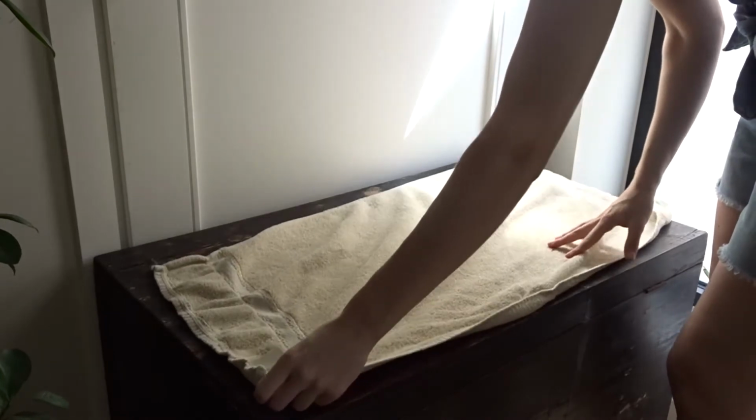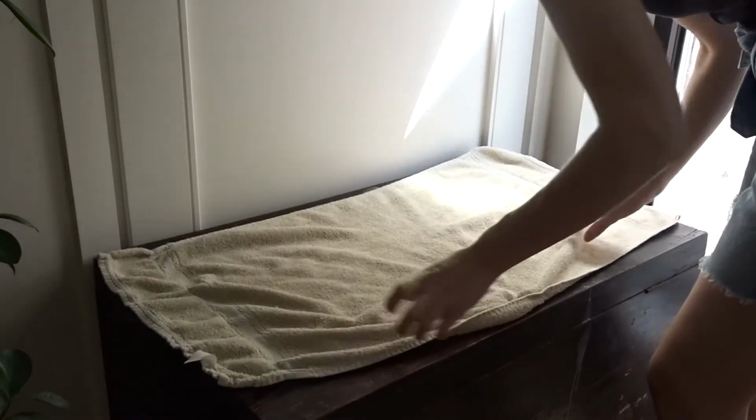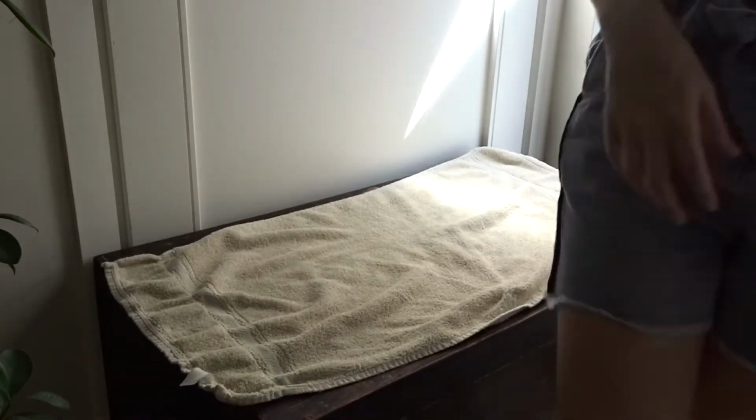Number 2, use a towel or something else to protect the surface that you are working on. This is especially important if you're working at a client's home. For instance, if you're doing a bridal makeup look, you don't want to make a mess out of their kitchen desk. So make sure that you always have something with you to protect the furniture and stuff.